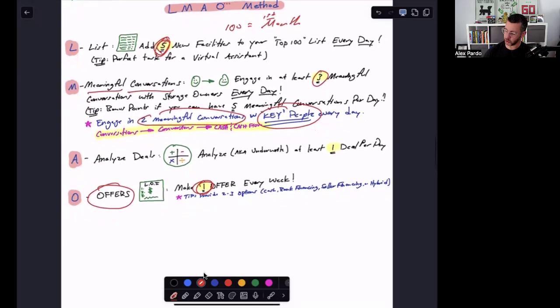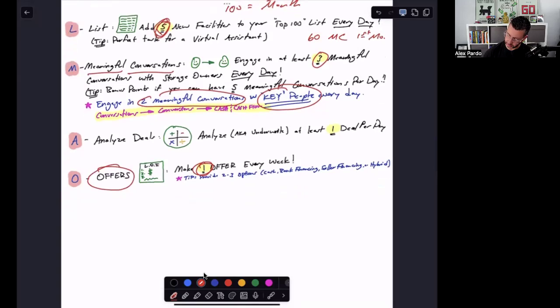And imagine if you had 3 meaningful conversations for 20 days out of the month. That is 60 meaningful conversations in the first month. Imagine if you had 60 meaningful conversations with storage owners who would consider an offer, who were open to selling. And then imagine if you had 40 meaningful conversations with key people.